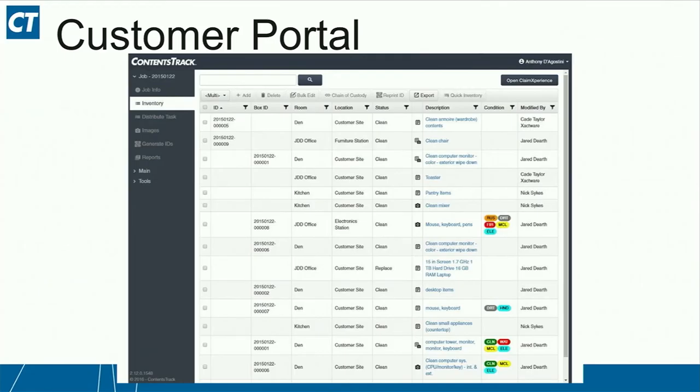So we've been talking a lot about the homeowner, the policyholder, and their experience and how ContentsTrack plays such a big role in improving that. One thing that we are really excited about, and we are just starting to work on this, is a customer portal. So you're a homeowner, you've lost a bunch of items, maybe they're damaged, maybe they need to be completely replaced, and you give it to somebody, and they seem like good guys, but you might want to know where those items went, maybe what's happening with them, and maybe even request that some of them get done quicker and be brought back to you.